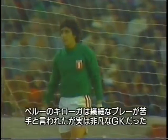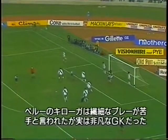Ramon Quiroga was considered as mad as a hatter, but he was capable of the extraordinary.